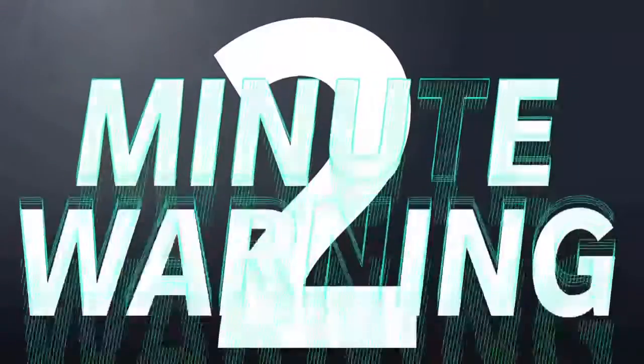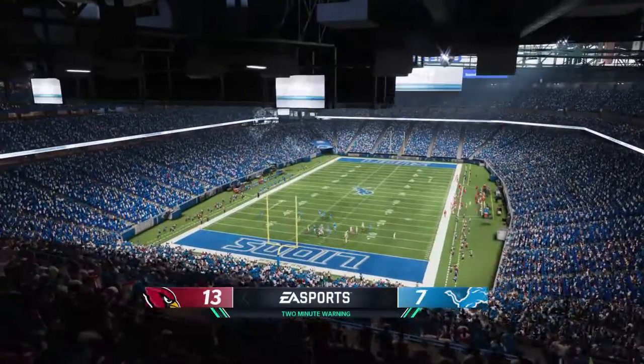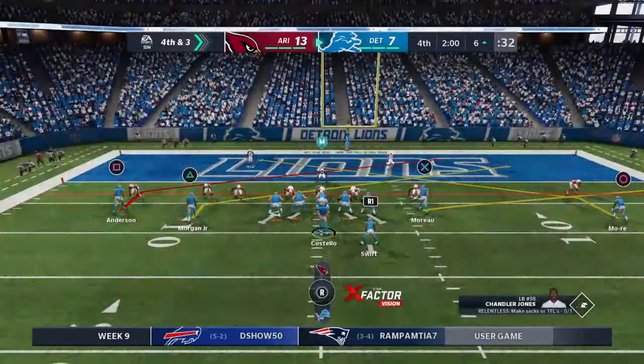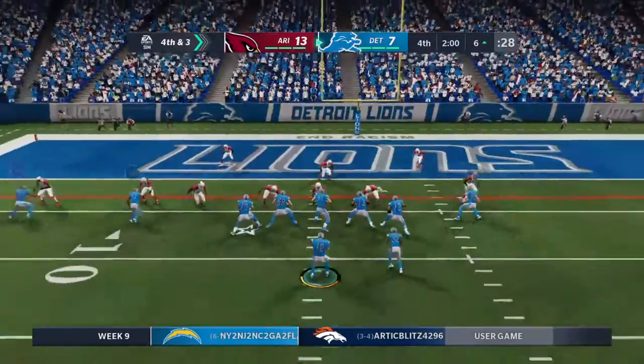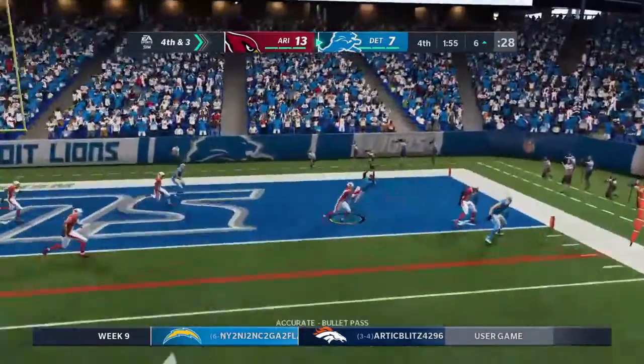They dialed up the screen pass on 3rd down, and for a second it looked like it was all going to come together, and they had a chance to pick up a first down, but the defense got there and finished it off. So down 6, and they know they need this one on 4th down. As expected, they're going for it to keep the drive alive.